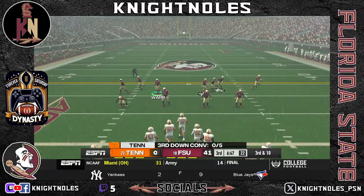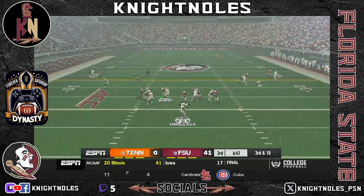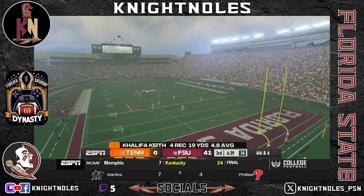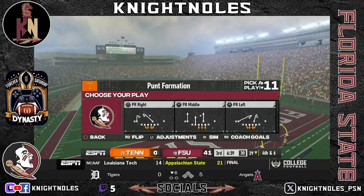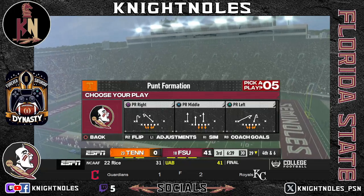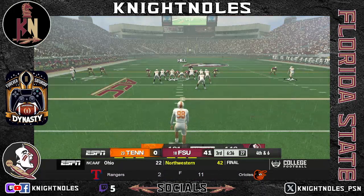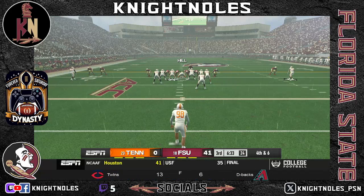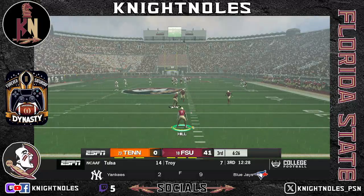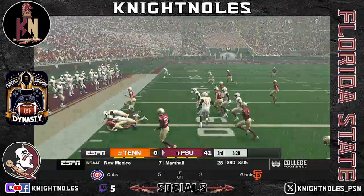Man left, man left. From their own 25-yard line, it's third down. He steps out at about the 29-yard line. Keith picks up about 4 yards with a catch. Hill back deep to return. Oh, excellent punt. What a collision.